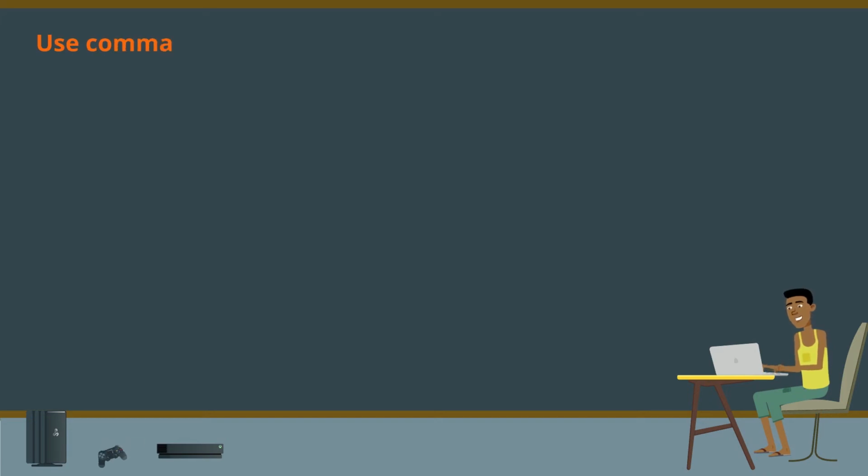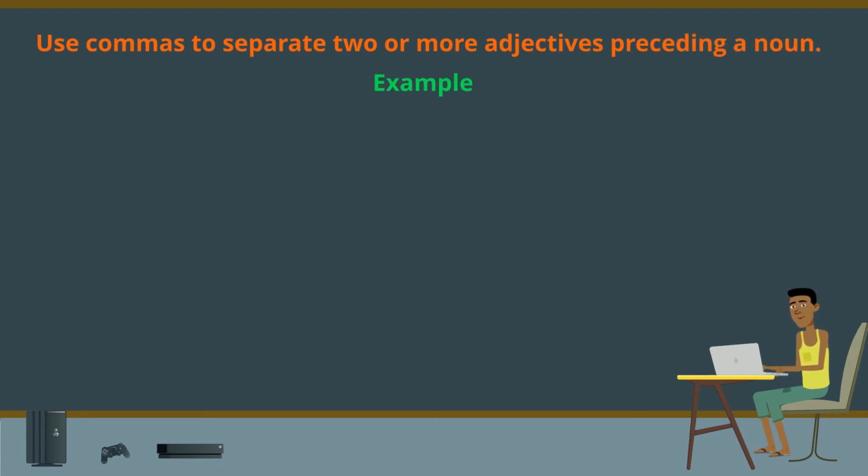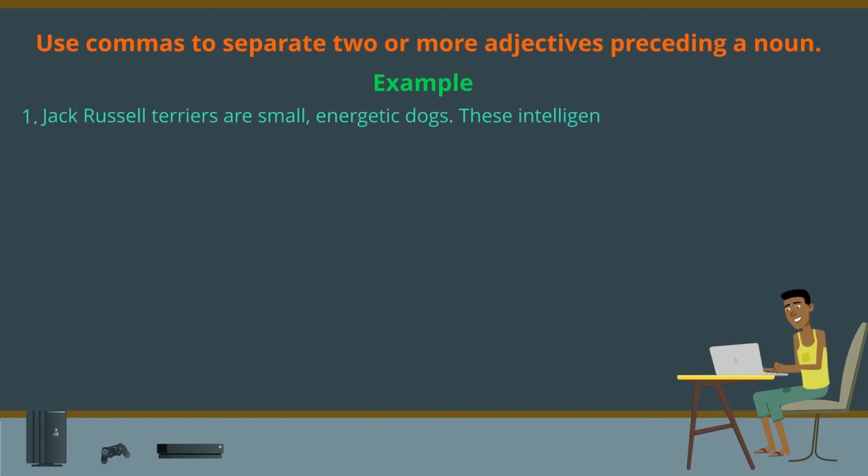Use commas to separate 2 or more adjectives preceding a noun. Example: Jack Russell Terriers are small, energetic dogs. These intelligent, loyal, playful pets always enjoy a challenge.